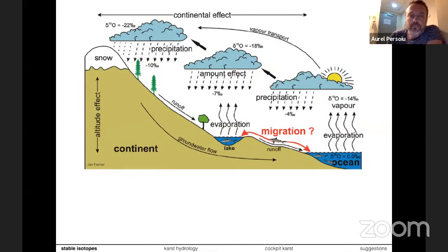And then we have an altitude effect, which is the same, because the higher we go, the stronger the condensation, the more precipitation we have. And again, the more precipitation we have, regardless of what is causing it, we will have a depletion in the heavy isotopes. And then we have the so-called amount effect, and this is the same thing again. The more precipitation we have, the stronger the depletion in heavy isotopes. Now, for a site like Jamaica, I think the most important will be this amount effect, because you don't have too much vapor transport over the continent, you don't have too much topography, but you do have a strong amount effect affecting the precipitation that is falling on an island. So you will have lower numbers with increased precipitation amount.